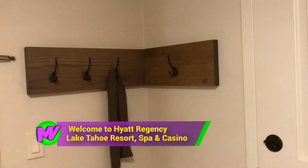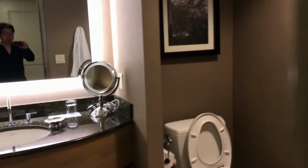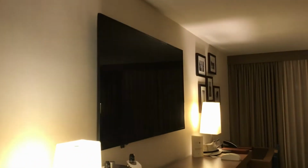Here in Lake Tahoe, we're staying at Hyatt Lake Tahoe, and let me show you the crib. First, when you come in, you see the toilet station and all the place for you to hook your bathrobe. The mirrors, has all the amenities, and all the shower tub. All right, closet, and the big screen.